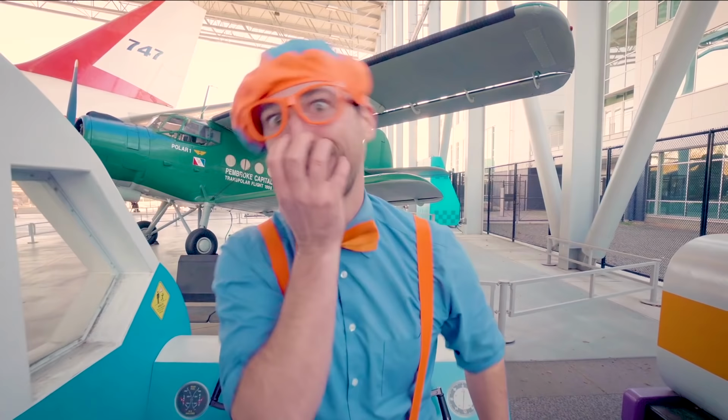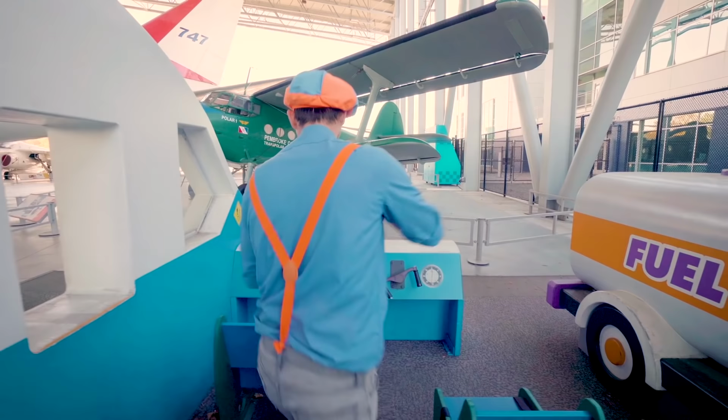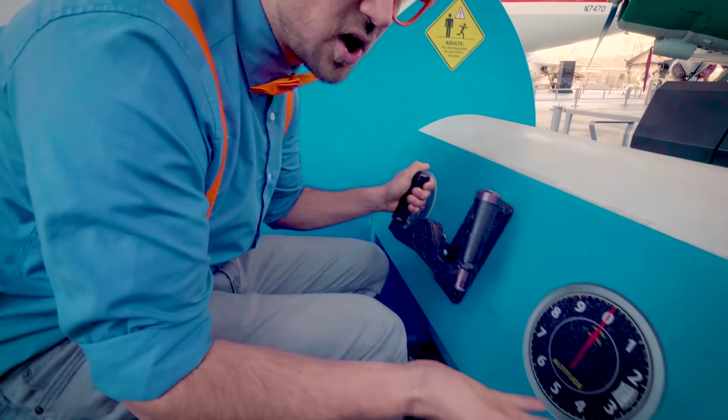All right, now that we got the safety briefing and passengers are seated, now I think I should fly the airplane. Whoa, check it out. Wow, so many cool gauges and instruments. Whoa, all right, here we go.